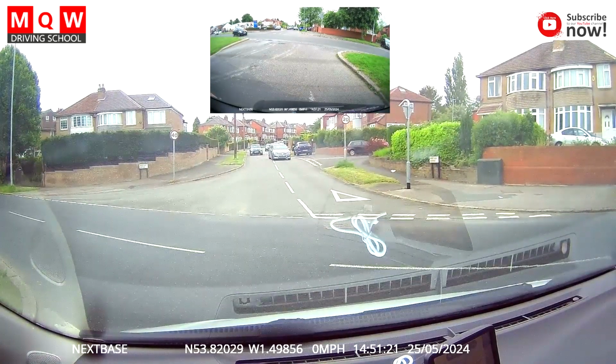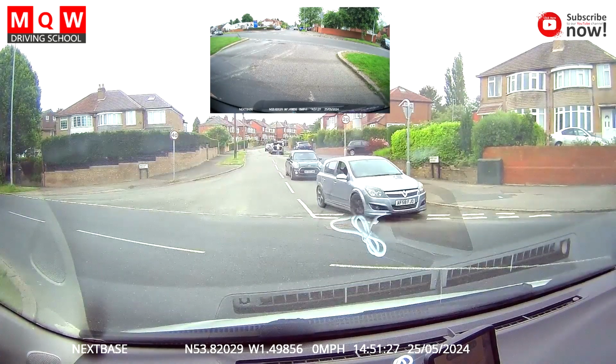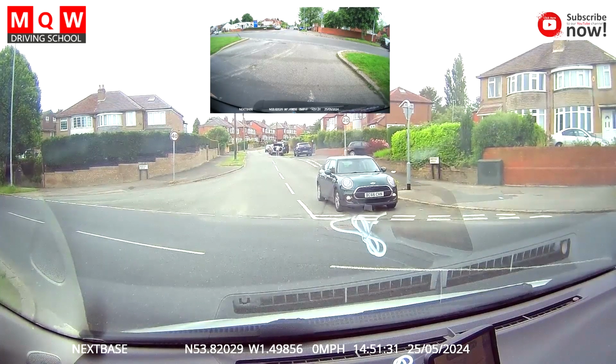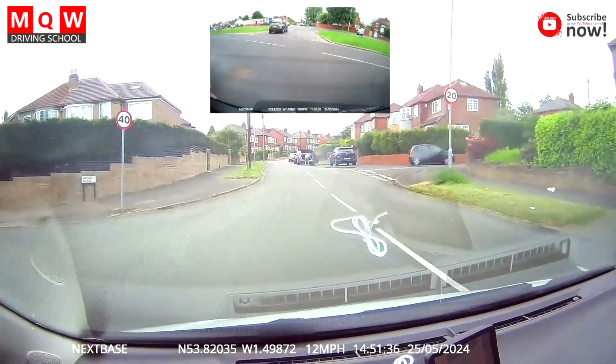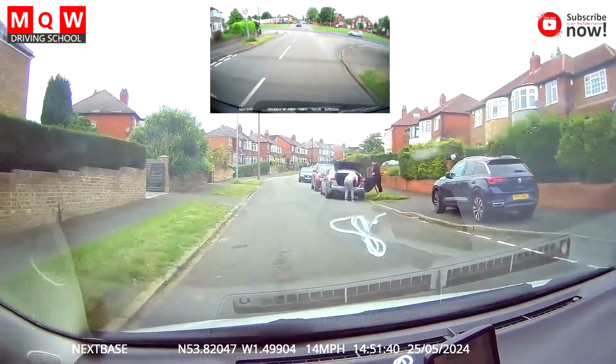And you must check the speed limit for the new road ahead. Sometimes the sign can be like this, it's not clear, or maybe it's twisted because of the wind, and it gives you the wrong impression. It's not 40, it's 20. 40 is if you come out of the street.